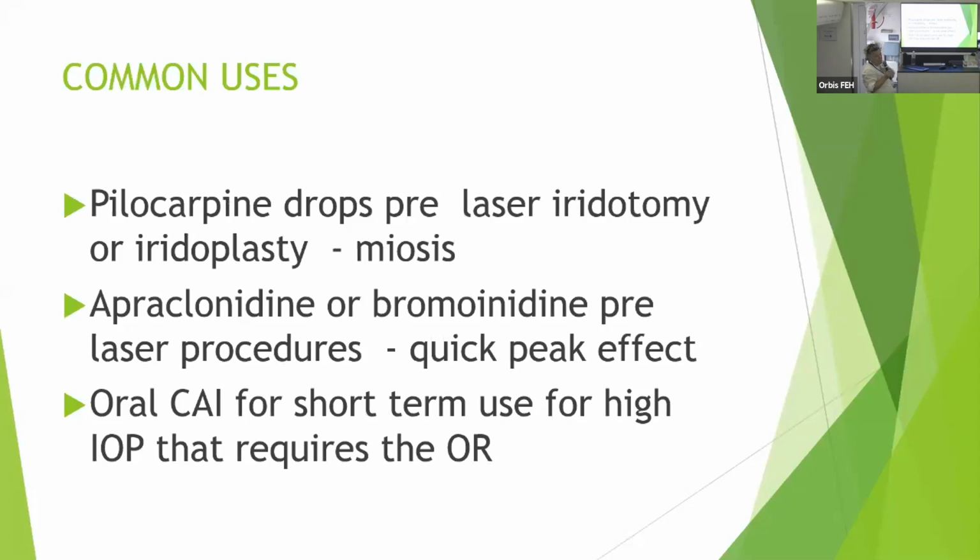So common uses for me for these old drugs, I use pilocarpine before I do laser iridotomies, right? So you bring the pupil down nice, you put it on stretch, much easier to do your iridotomy or an iridoplasty, because of the miosis effect, and you get a little IOP effect maybe. We didn't talk about the newer adrenergics yet, but the adrenergics have a quick onset of action. Their peak is quicker than, say, timolol. Because of their quick peak, we like to use those also pre-lasers, right? So you're blunting the possible post-op laser spike from whatever laser you're doing in the anterior segment.